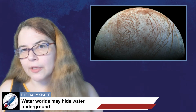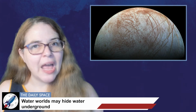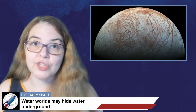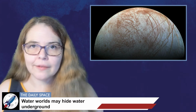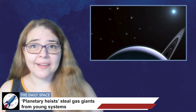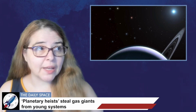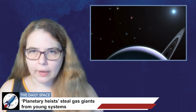And the radius measurements we have don't match what we expected. Once again, it's time for the JWST to stare at some exoplanets and get us more data. This last planetary story has it all. A silly headline, a tortured backronym, and some literal thievery.